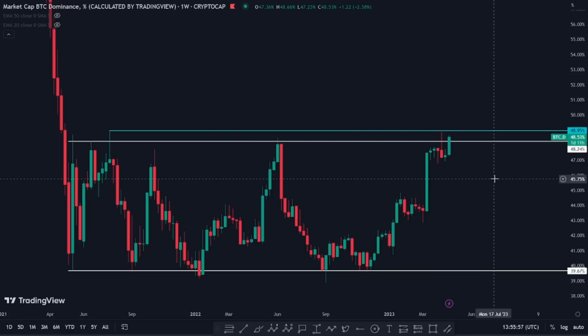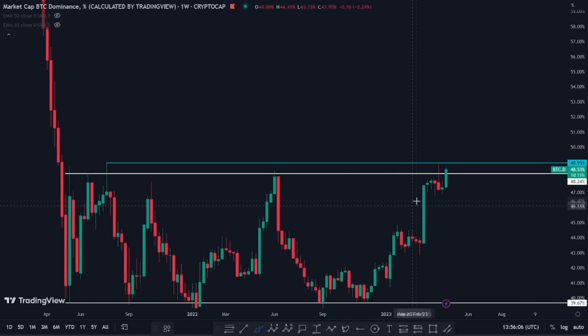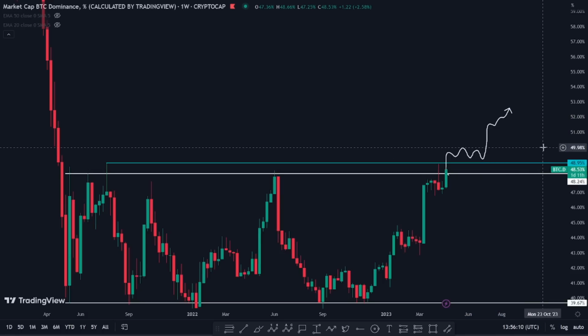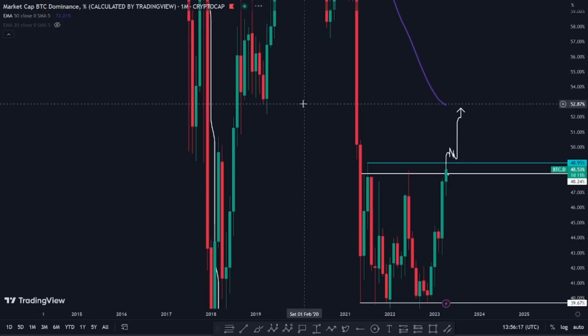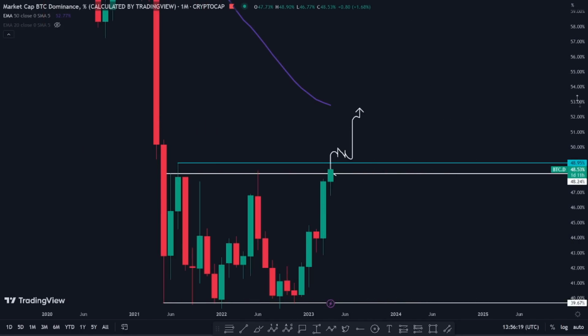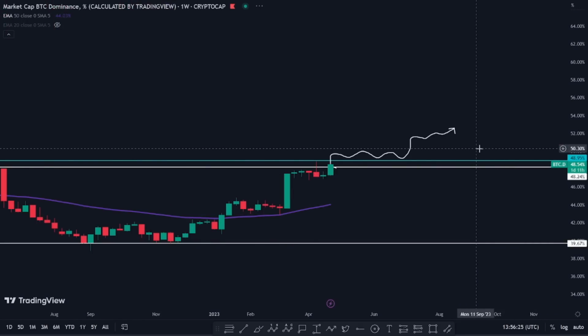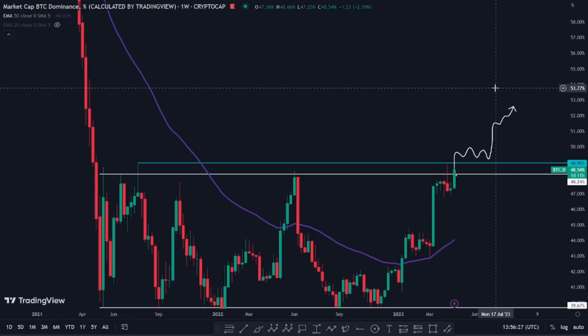So what about if we see the Bitcoin dominance starting to break out to the upside? Imagine if we see something like this happening, now in the monthly time frame, that's the 50 EMA. Could that happen? Tell me why not. Tell me why we couldn't see that happening. And would that be bad for altcoins?